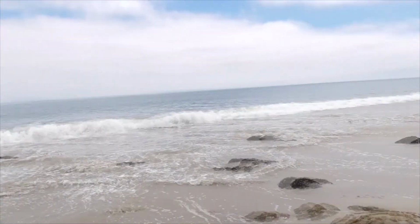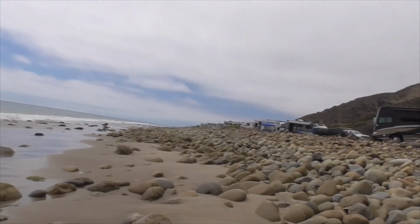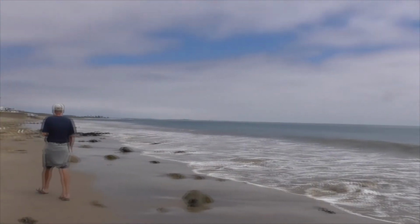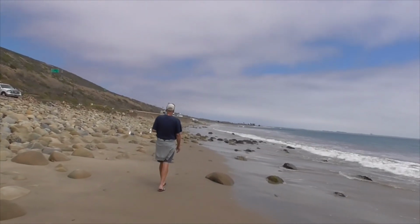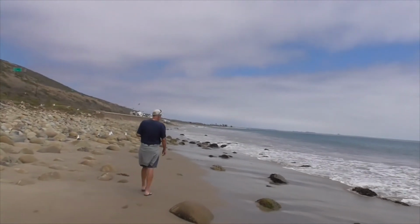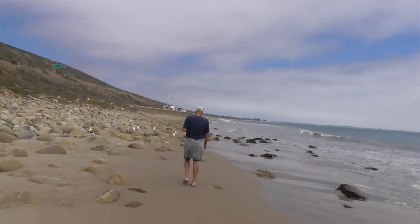Hi, today we're at Emmawood State Beach. This beautiful, beautiful beach. We're camping up here for the night. We're gonna head down this way. About, I think it's a 3-mile walk if we make it. Heads out to where the Ventura River flows into the bay here. It's called the Ventura Estuary.